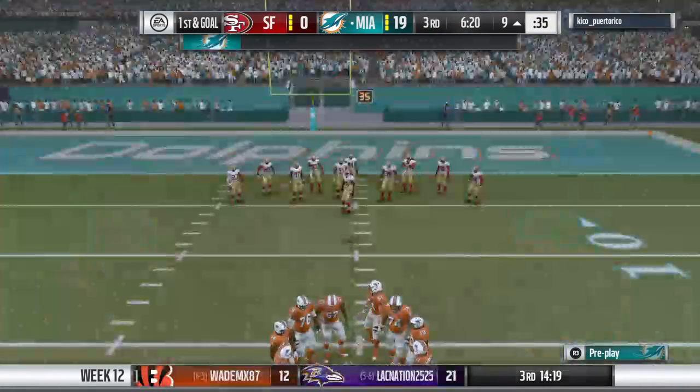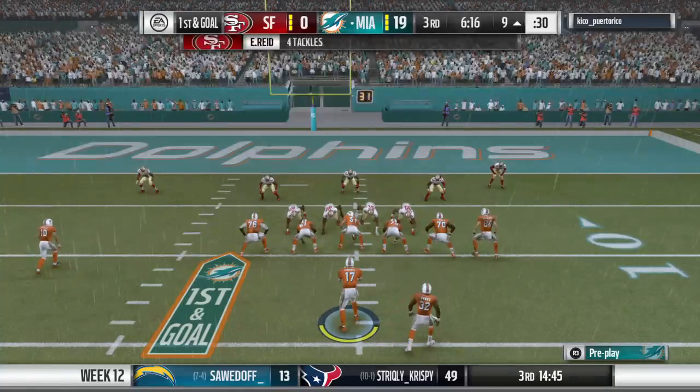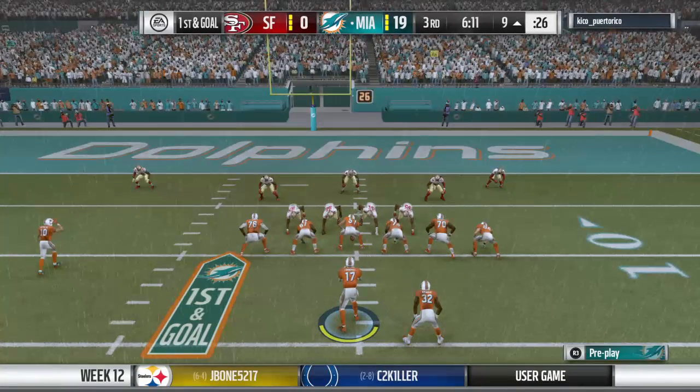It sets him up first and goal. And the defense with their backs against the wall a little bit here as the offense is in the red zone. Set, wide, 20, wide, 20.